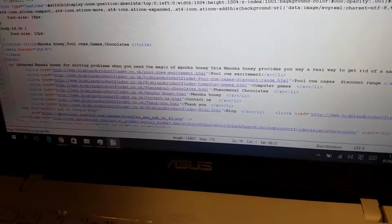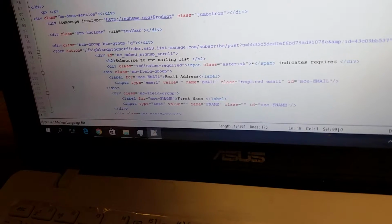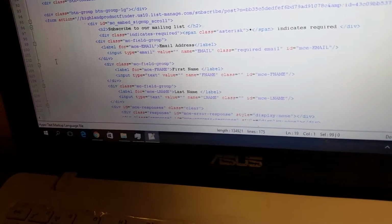That's all you do. And I've also got a Google Play one just for you, so that means if someone wants to download my app, they can. All these things are meant to make it simple, in the sense you can just copy it in if you don't know what you're doing. Div's a common one, you have open and closing.